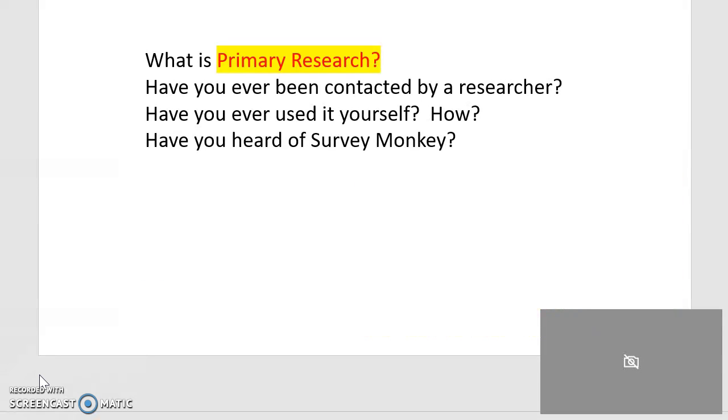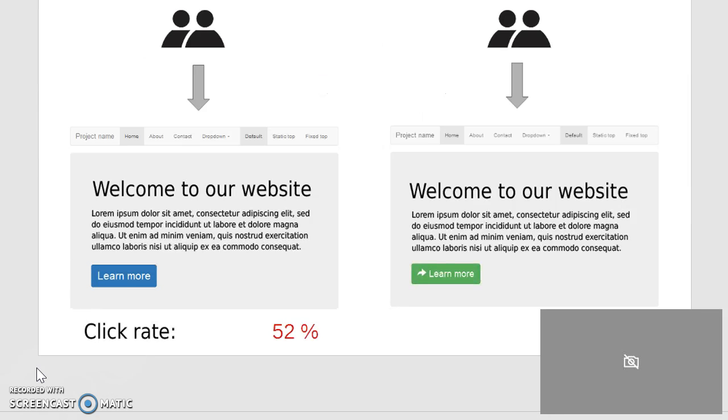Primary research, think about it for a minute. I'm sure most of you have been contacted by a researcher at one time or another. And I don't mean just being in focus groups. I mean filling out surveys, etc. And a lot of people in my class have used SurveyMonkey to do research. I'm sure most of you in this class have used SurveyMonkey. So doing research online can be very inexpensive versus ways it used to be done.